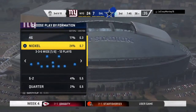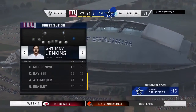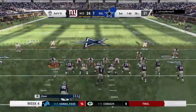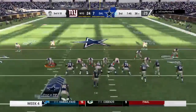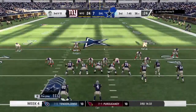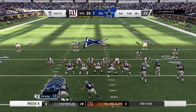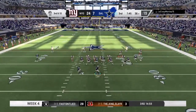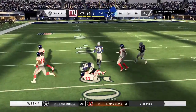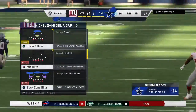Another throw on second down, and this one incomplete as well. This offense in desperate need of a conversion as they come up on third down. Mike 50. From the gun, it's Carr. Got an open man. That's Campbell. 14 yards, good for a Cowboy first down.